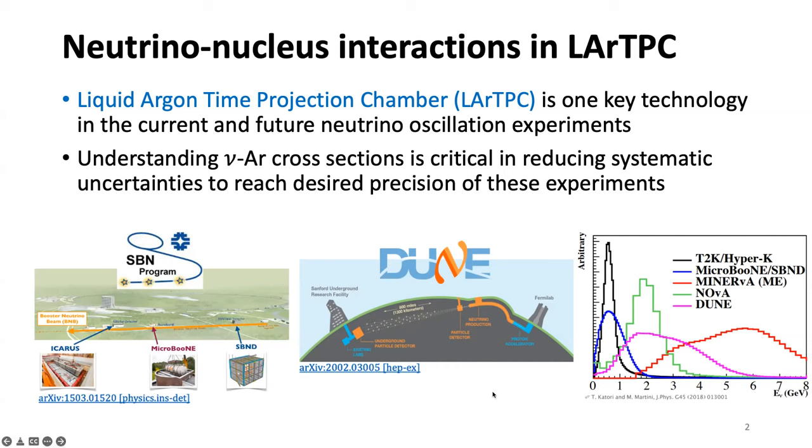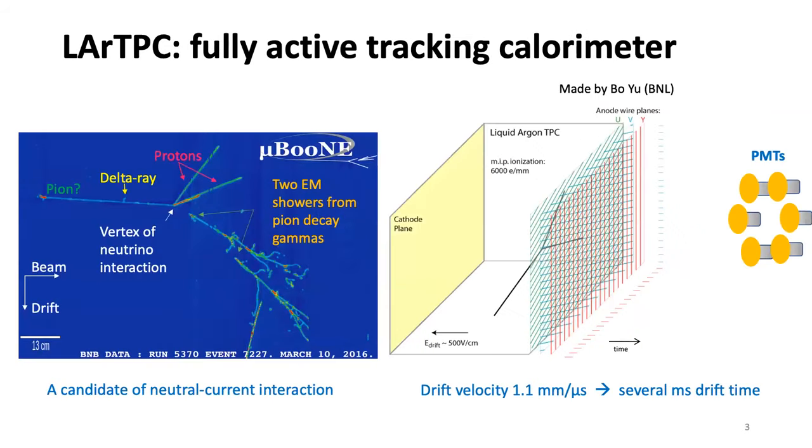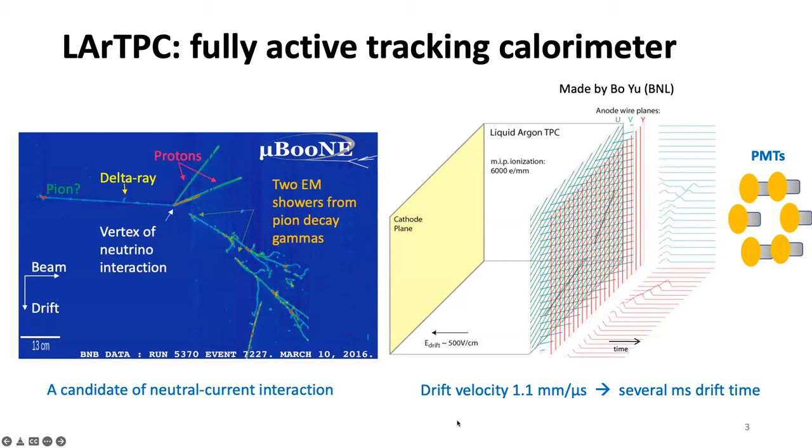For this talk, I'm going to talk about the MicroBooNE experiment, which is the first detector in the Short-Baseline Neutrino program. Since Nicola has introduced the liquid-argon TPC in detail, I will be brief on the principle of the liquid-argon TPC. Basically, the liquid-argon TPC is a fully active tracking calorimeter, detecting ionization charges with exquisite position resolution and scintillation light with good timing resolution. It can detect a neutrino-argon interaction in three dimensions with excellent energy resolution.